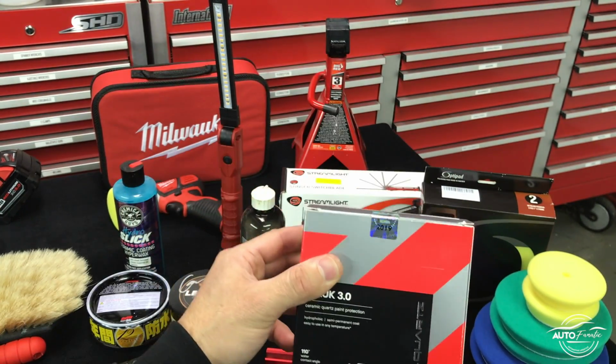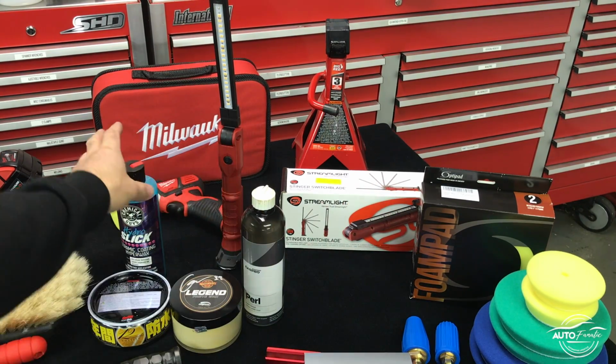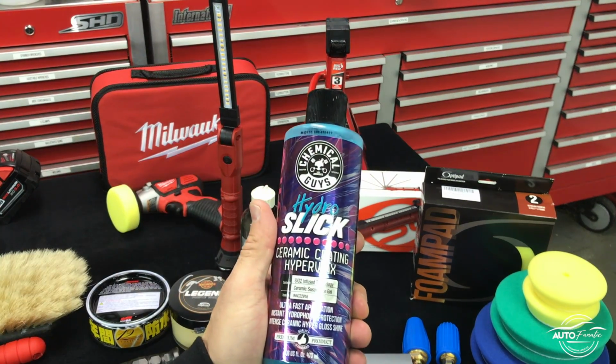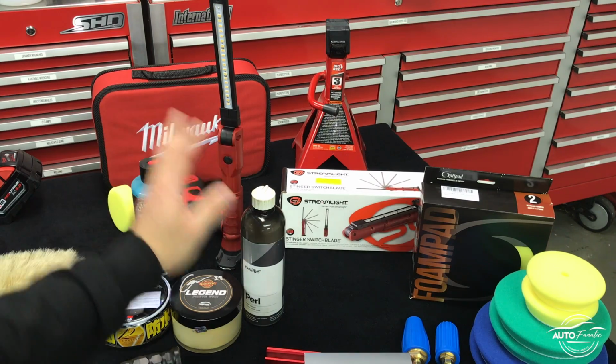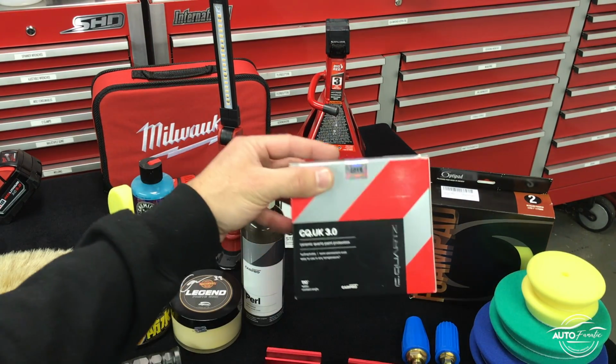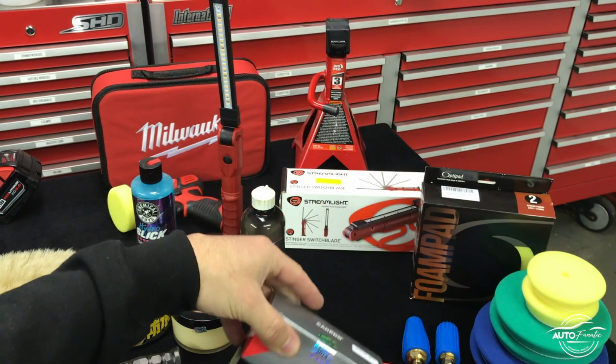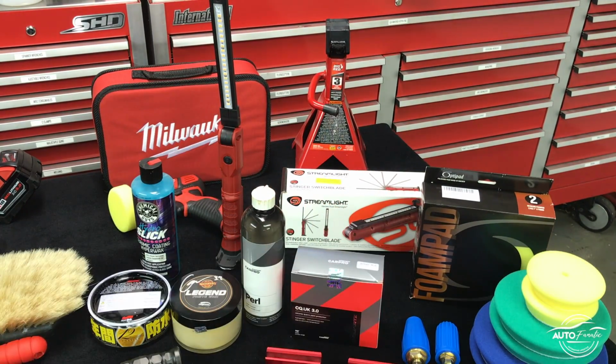There's a lot of maintenance and upkeep that is very specific to ceramic coatings. And like I said, if you do a coating like this, then you also could do something like this as an upkeep. You could also use AutoFanatic 007 gloss enhancer in between washes, and that's gonna be a phenomenal system. So C-Quartz UK 3.0, this is the coating of choice from AutoFanatic over testing. Let's move over to the next.